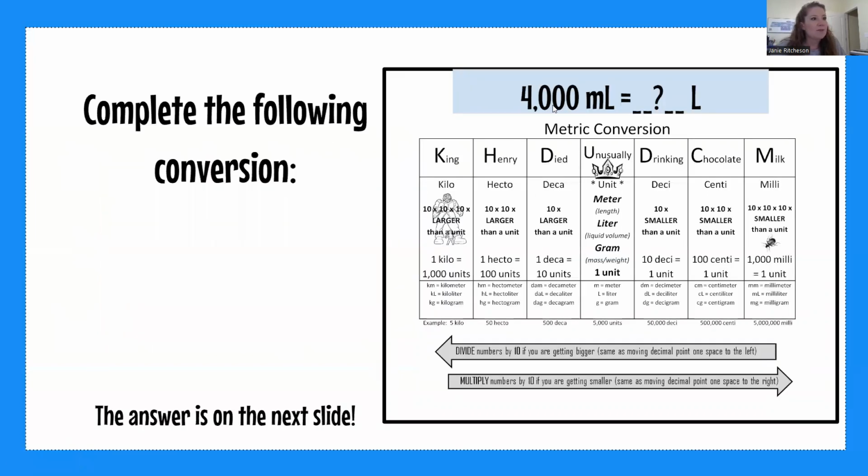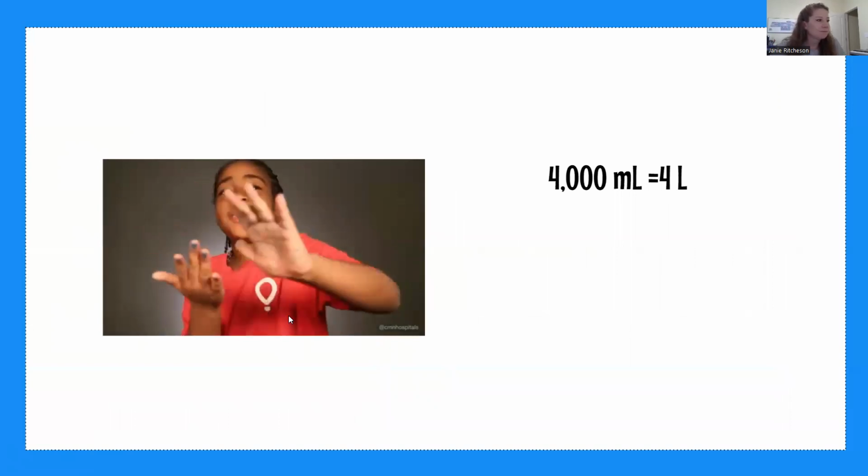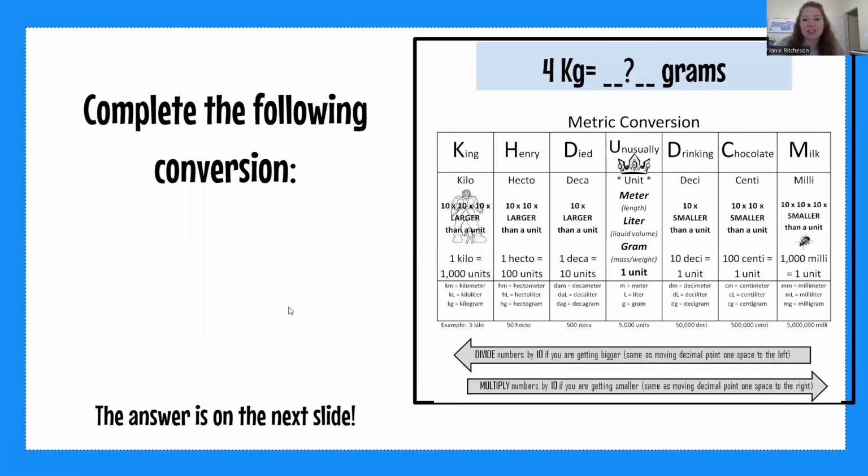All right, now we're going from milliliters, the smallest unit, up to liters, our unit. So remember, we're going from small to big. Small to big, we're going to be dividing, or in other words, we're going to move our decimal to the left 1, 2, 3 places. If we move our decimal to the left 1, 2, 3 places, that means 4 milliliters must be equal to 0.004 liters. Very good. See how easy this chart makes it? All right, so you guys try this one.